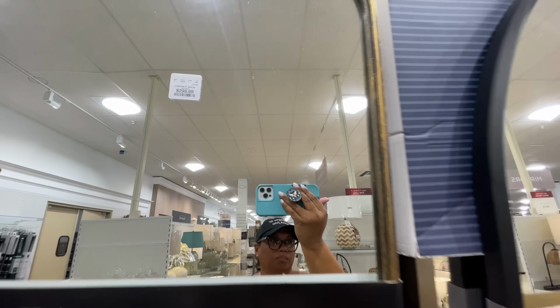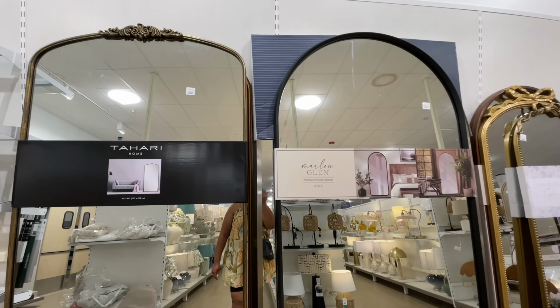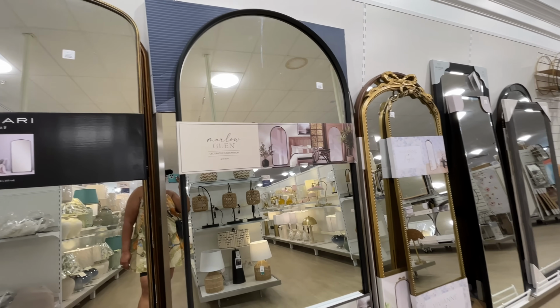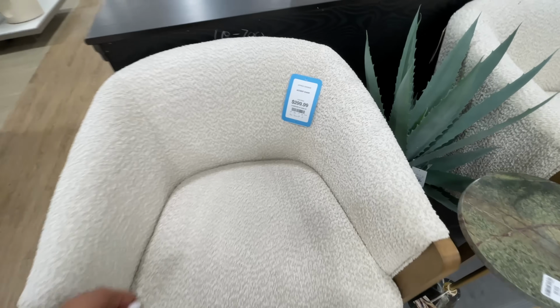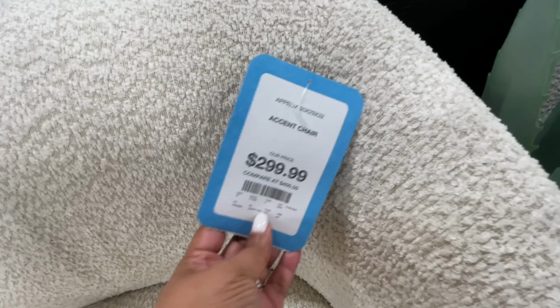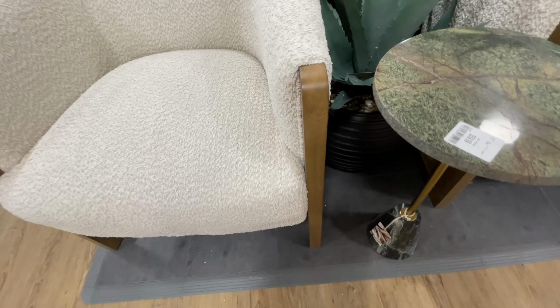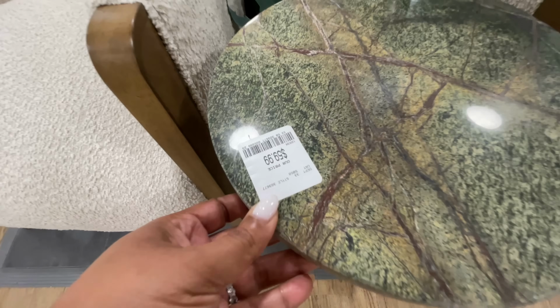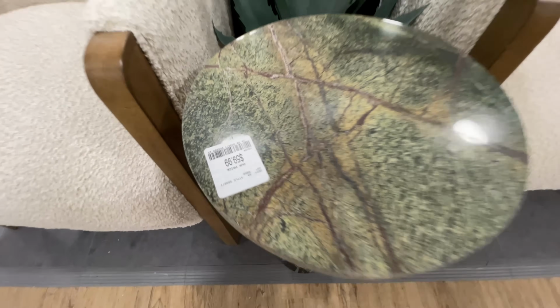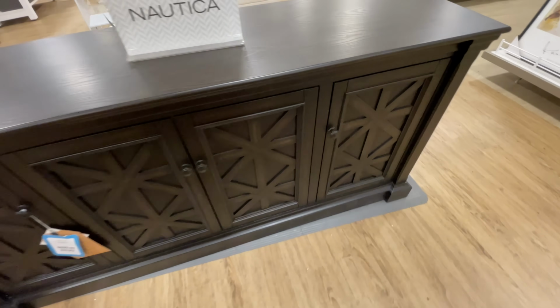$300 for this mirror. I wanted you to see that it has the details at the bottom. Very, very good mirrors. The artwork, the mirrors, the lamps. This store is doing it when it comes to those items. $300 for this one. It does not swivel. I wasn't sure if we've seen it before yet again. So, you know, everything just blends together when it comes to certain items.